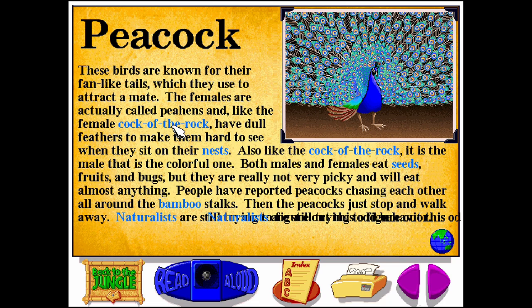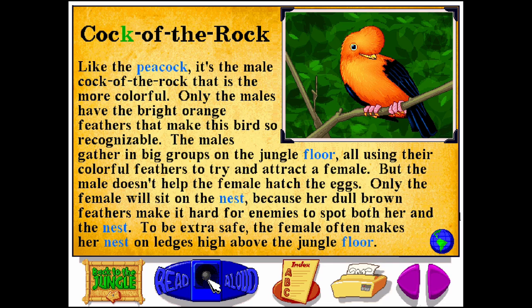Cock of the rock. C-O-C-K-O-F-T-H-E-R-O-C-K. Like the peacock, it's the male cock of the rock that is the more colorful. Only the males have the bright orange feathers that make this bird so recognizable. The males gather in big groups on the jungle floor, all using their colorful feathers to try and attract a female. But the male doesn't help the female hatch the eggs.